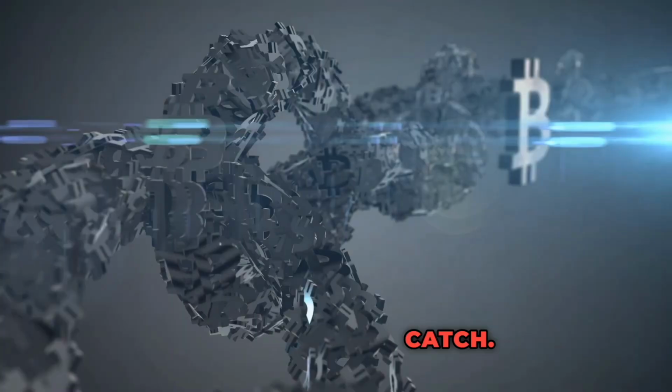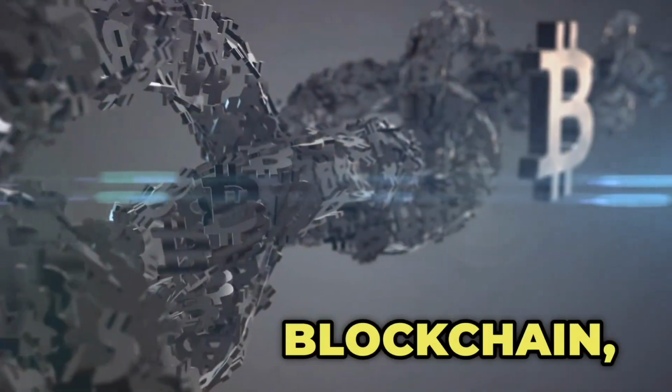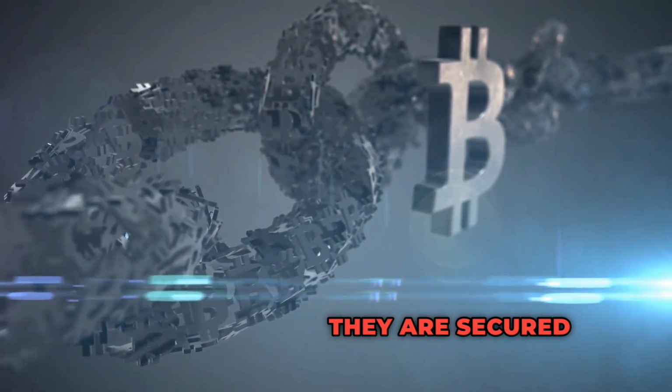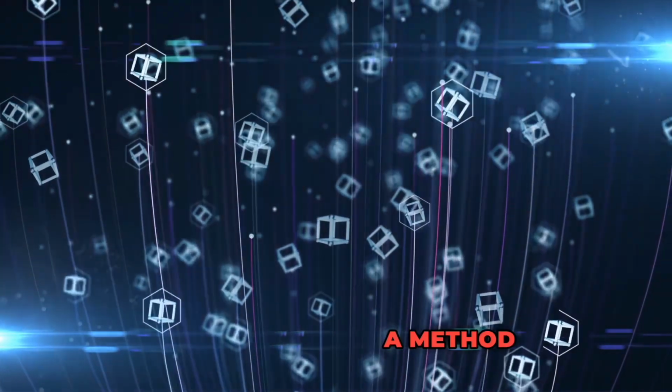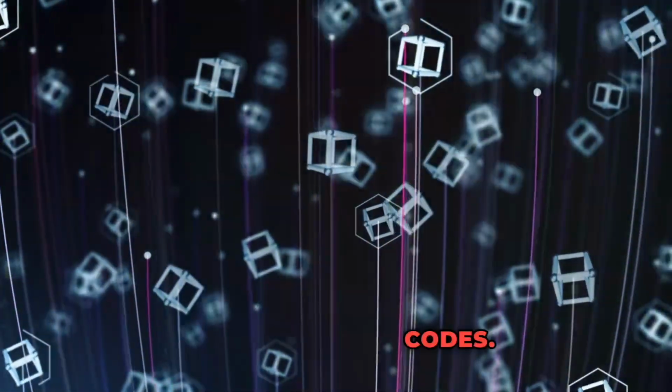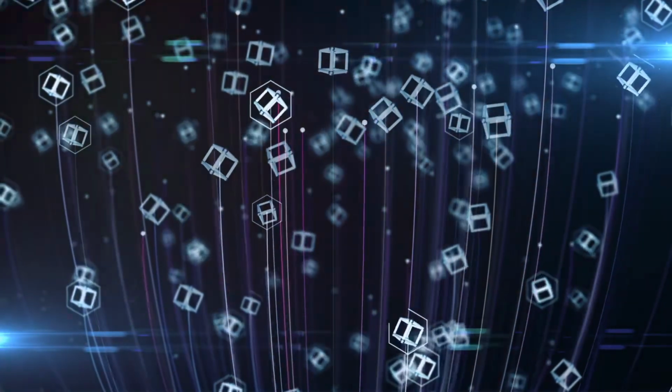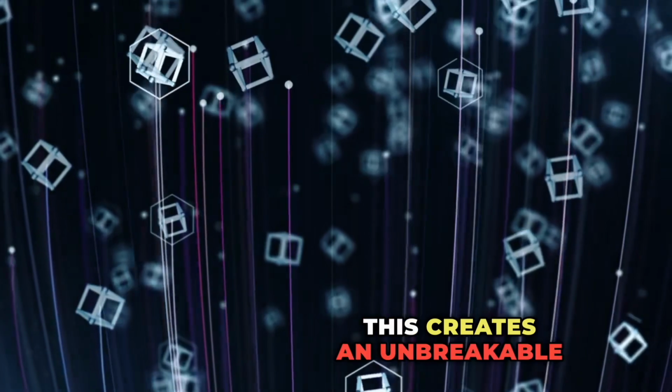But here's the catch. To ensure the integrity of the blockchain, these blocks aren't just added willy-nilly. They are secured using cryptography, a method of protecting information through the use of codes. Each block has a unique code called a hash and the hash of the previous block. This creates an unbreakable link.